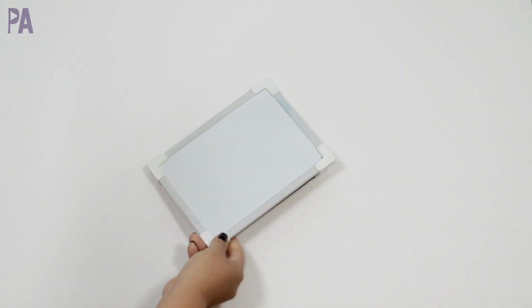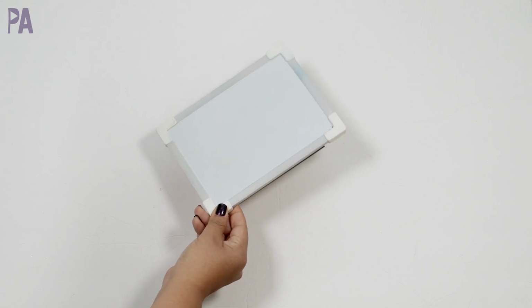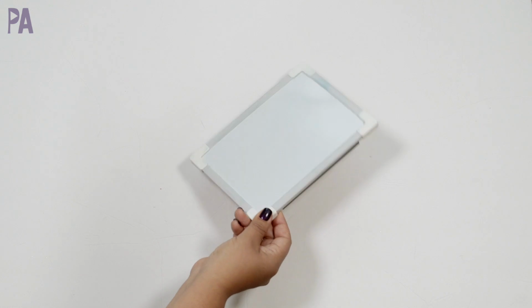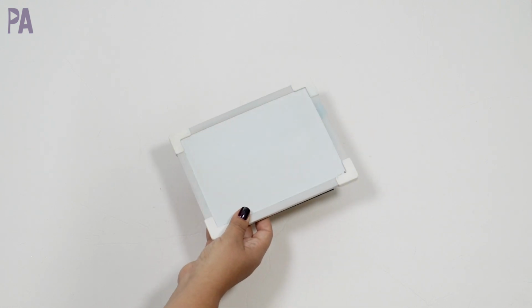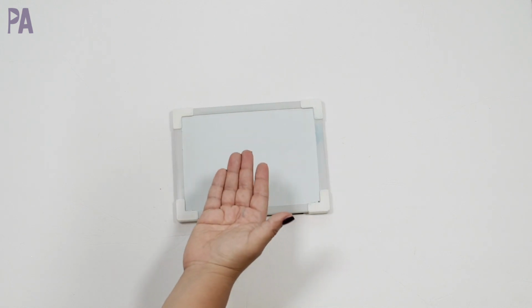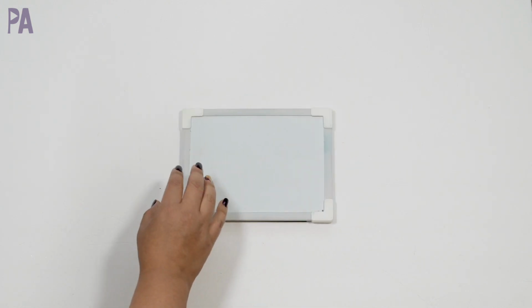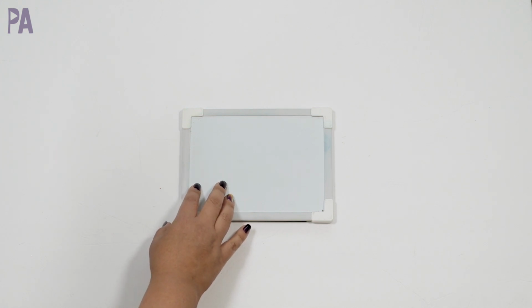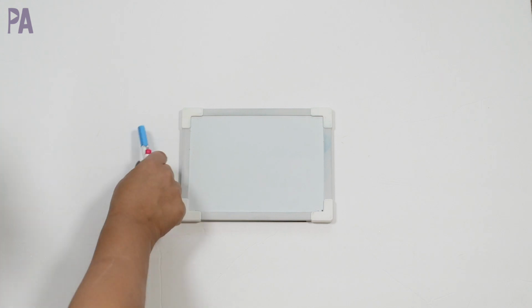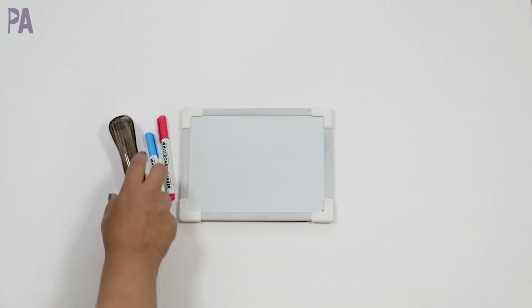If you have a dry erase board at home, those would be perfect for my next activity. I have one here. I got this from Daiso. You can get them from Dollar Tree. You can buy them pretty much anywhere nowadays. You could use one of the sheet protectors for a dry erase. Those work really well. I'm going to use this mini dry erase board because I like the size of it. And if I can find my dry erase markers, here they are. And I have an eraser.